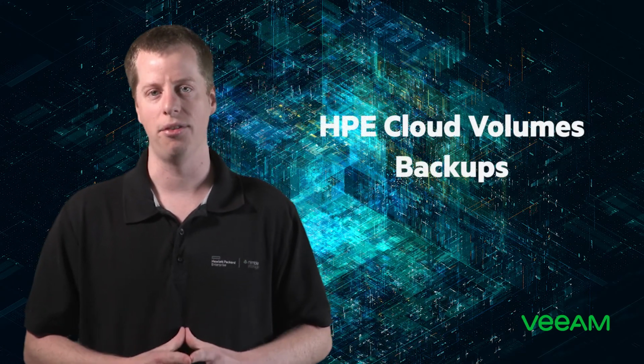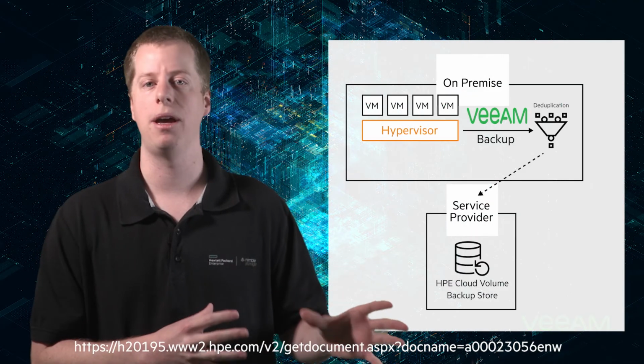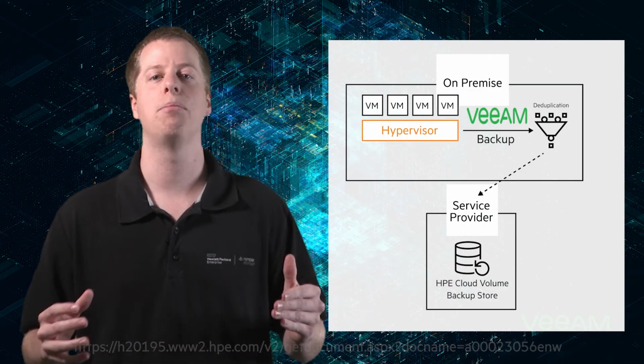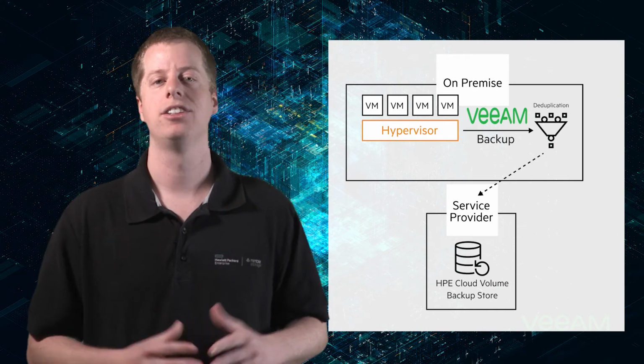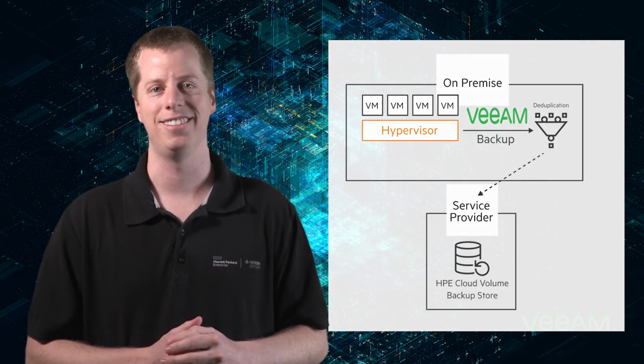The second feature I'm going to be demoing is HPE Cloud Volume Backups. HPE Cloud Volumes are an enterprise-grade service for your backup application in public clouds. More information can be found at the link here. For the second half of the demo, I'm going to be setting up a Veeam backup repository that points to an HPE Cloud Volume Backup store. So let's jump into the demonstration.